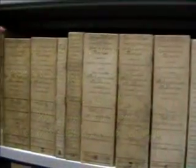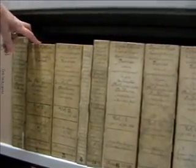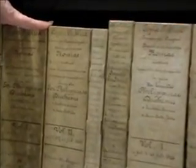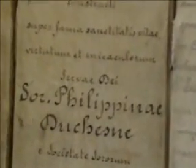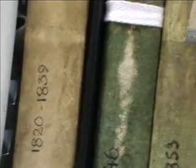Those are all the documents produced during the process of beatification. The testimonies of the witnesses, the accounts of the miracles, the declarations and testimonies about the heroicity of virtue. These are the registers of vow and profession since the first one in 1820 from the House of Amiens.